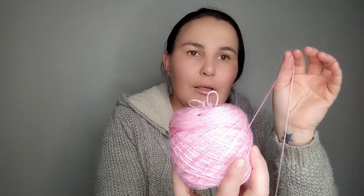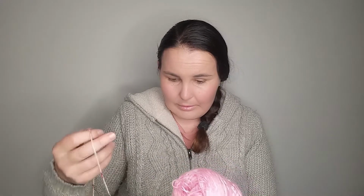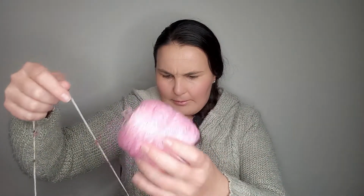And I'm also doing one of them in the yarn cake cozy, because I did an experiment, which I'm not going to do again. This one I'm taking from the outside instead of the inside of the yarn cake. I wanted to just see, is there a difference? And if you want to put it in a yarn cake cozy, then for me personally, it's better if you pull from the inside, because from the outside it gets stuck a bit.